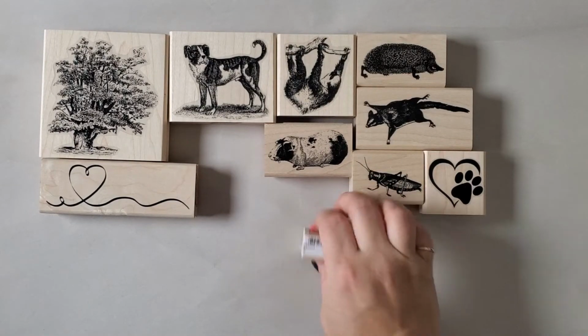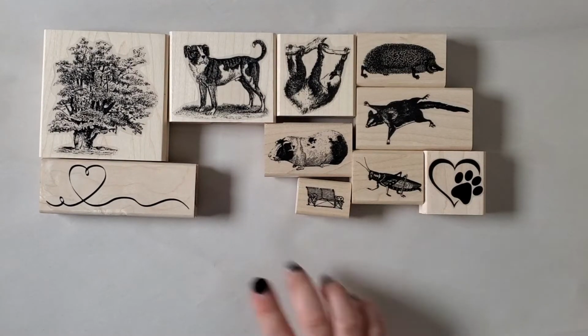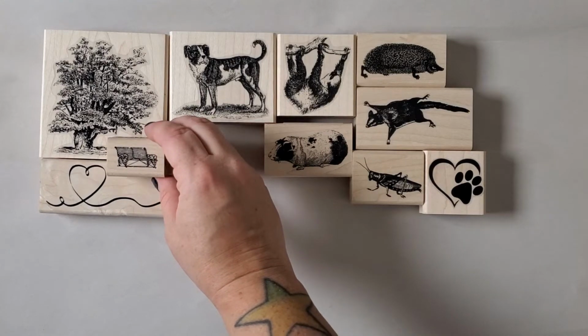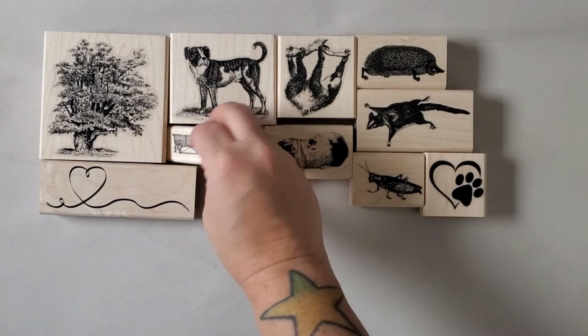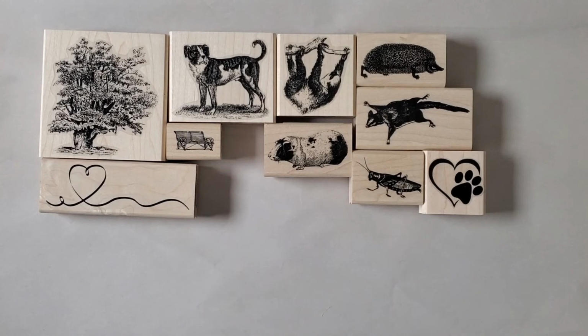So, let's see. Yeah, it says fancy bench on it. But the reason I did this was, look at how good it looks sitting underneath that tree. Now, I wanted them to be separate so that people could use them in different types of scene building should they want. But I love this bench with this tree so much. And then it also reminds me of the park where you might take your dog or sometimes your other pets.